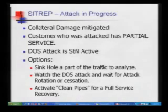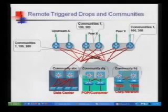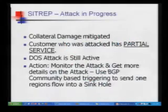Now I'm going to go through and I have some options. Where's my toolkit? I can use a sinkhole. I can watch a DOS. I can activate clean pipes. What I'm going to do is go out there and do community-based drops. Remote triggered black hole I can set up by communities, and drops in different sections.